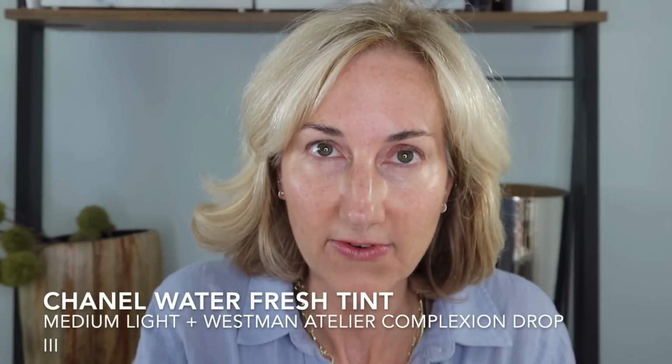One of the requests I had was to try the combination of Chanel. This is my Le Beige Water Fresh Tint. This stuff is magical. I love it. And for somebody who has tons of makeup, I have repurchased this twice before. I did just pick up the travel size for fun, and I'm hoping that's going to show up today, and then I'll do a full Chanel video.